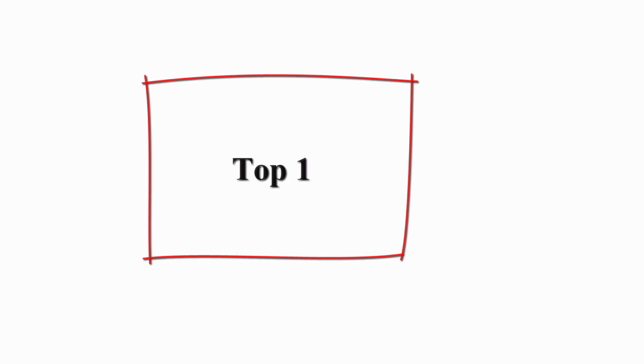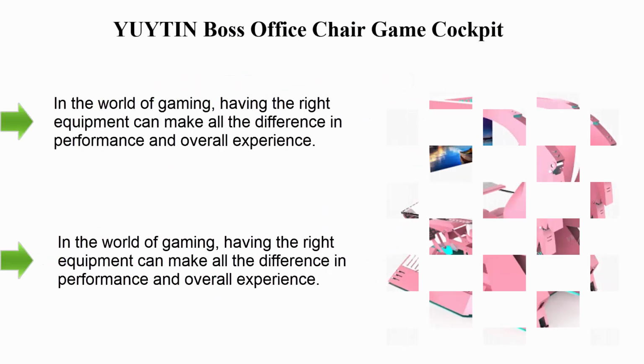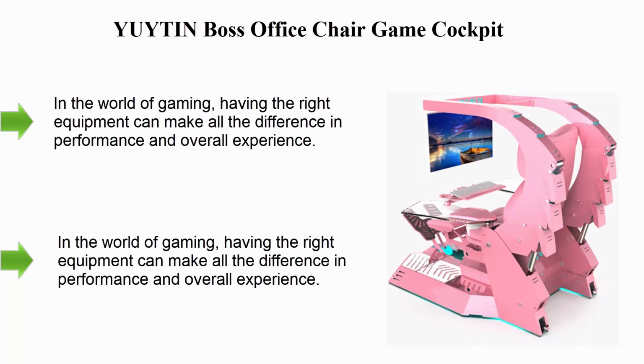Top 1. YUYTIN Boss Office Chair Game Cockpit.